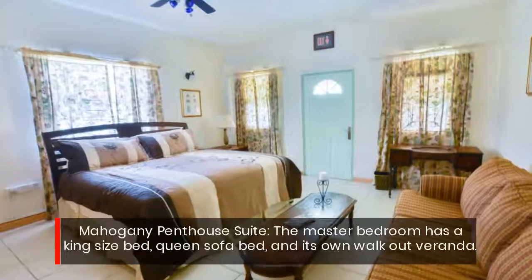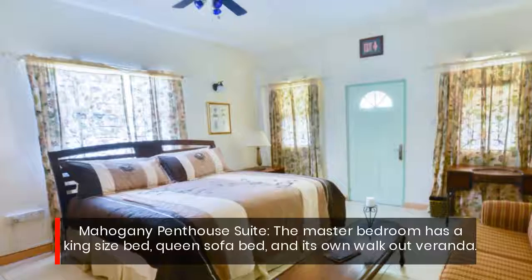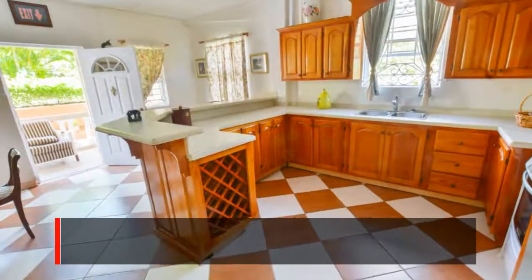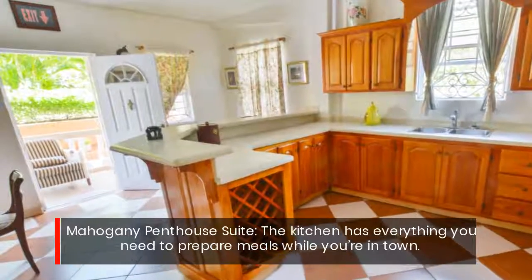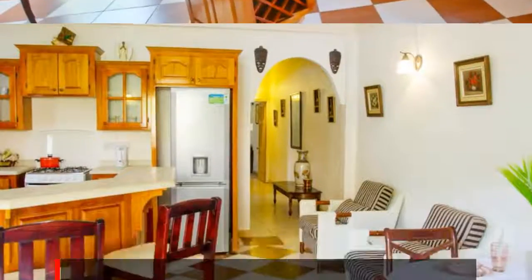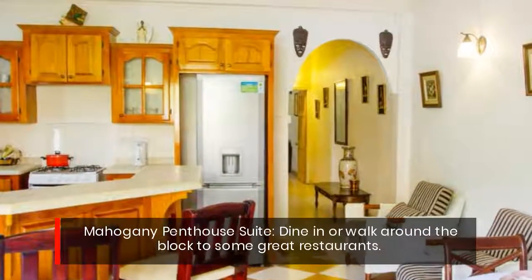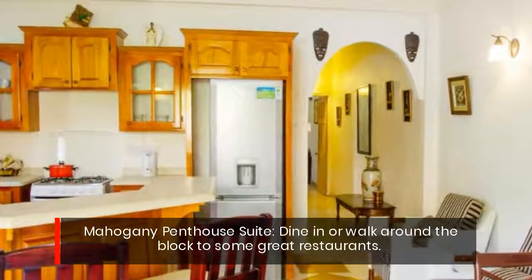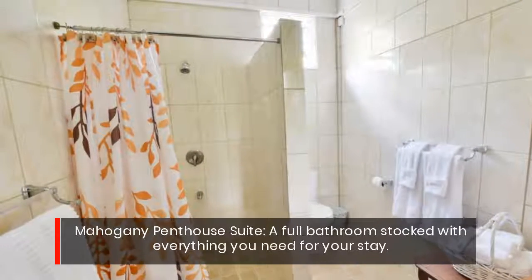Mahogany Penthouse Suite. The master bedroom has a king-size bed, queen sofa bed, and its own walkout veranda. The kitchen has everything you need to prepare meals while you're in town. Dine in or walk around the block to some great restaurants. A full bathroom stocked with everything you need for your stay.